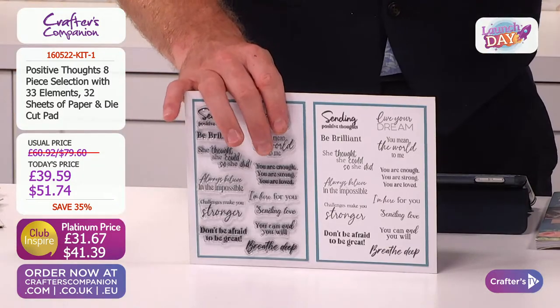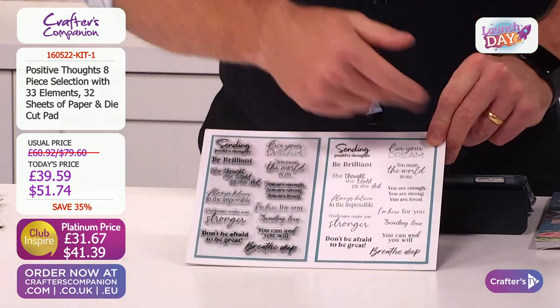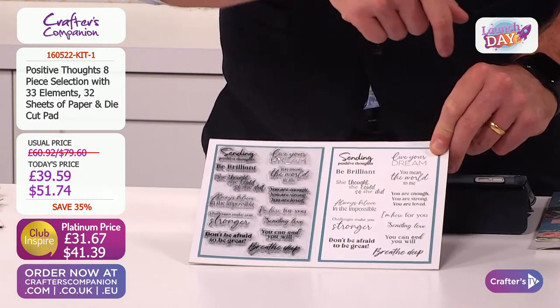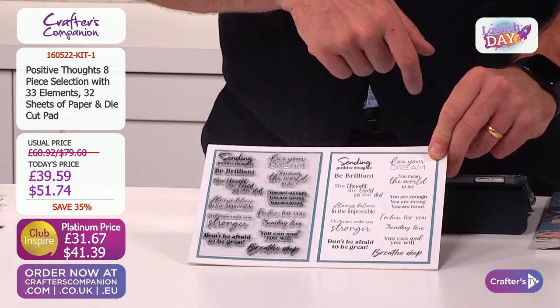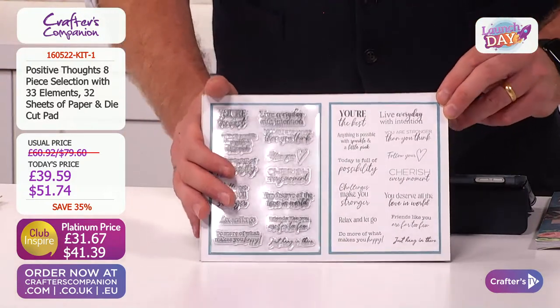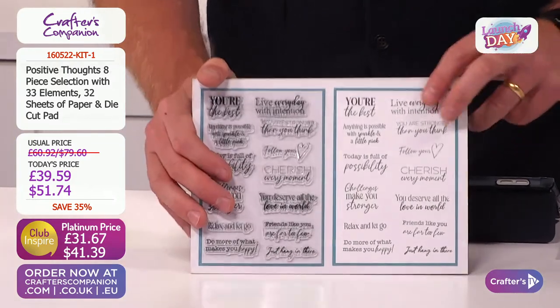If it's sentiments you're after, you've got plenty in this bundle because you've got the Sending Positivity set. And that's what this is all about, sending those positive affirmations. Don't be afraid to be great. You can and you will. And breathe deep. You've then got your Share the Love, and again this one is all about sending love. You're the best. Live every day with intention. Follow your heart and more.